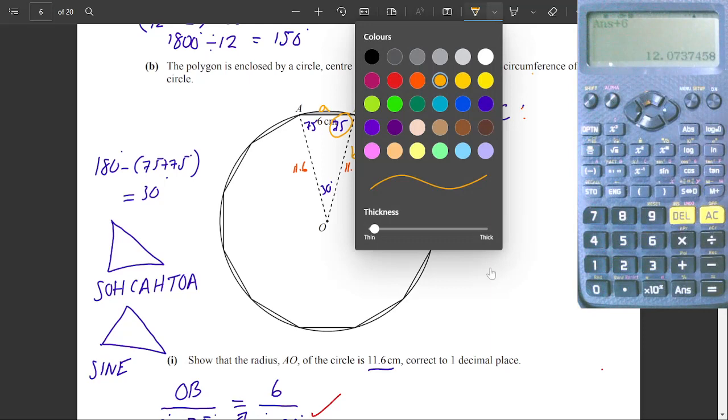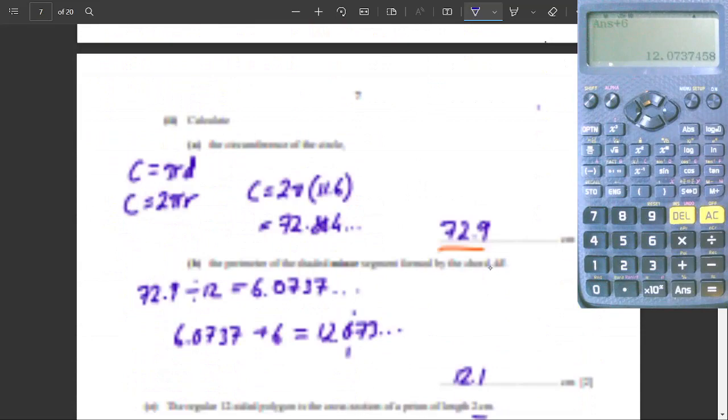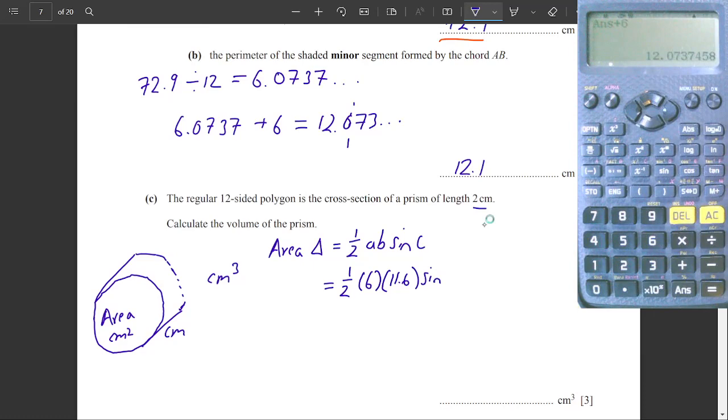So what we're going to do is half AB, the two sides, 6 and 11.6, sin C, which is 75, the angle included between those two sides. Let's do it in the right place, though, down here, because this is where the examiner will look for the answer. So, area of a triangle is half AB sin C. A and B being two sides of that triangle, 11.6, and sin, and then the angle between those two sides. So let's do that.